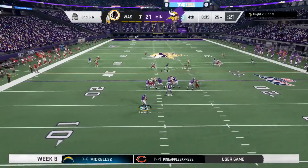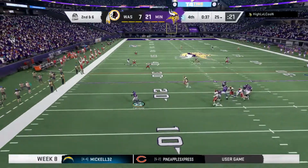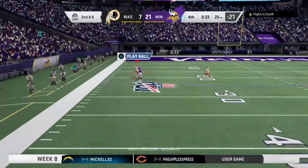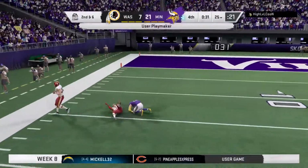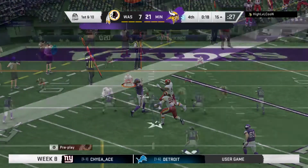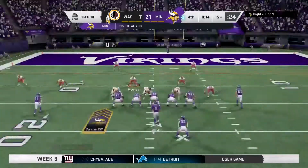Throwing here, Cousins. Dancing to his left. Now he'll let it go deep left side. He's got it at the 15. Well, even after all those interceptions, he's not deterred, still confident to go deep.